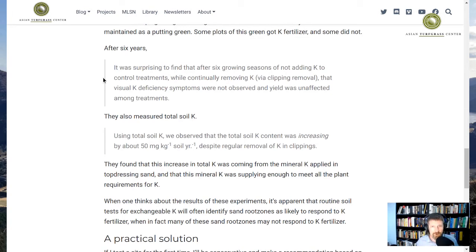And not only is it growing normally, but it is also responding negatively to potassium application in this experiment, in the form of increased disease, specifically dramatically increased pink snow mold in the plots that received potassium. So in this case, adding potassium was making the grass worse, not making it better. But if you just look at the soil test, you'd think, my, this is very low. We really should apply potassium.